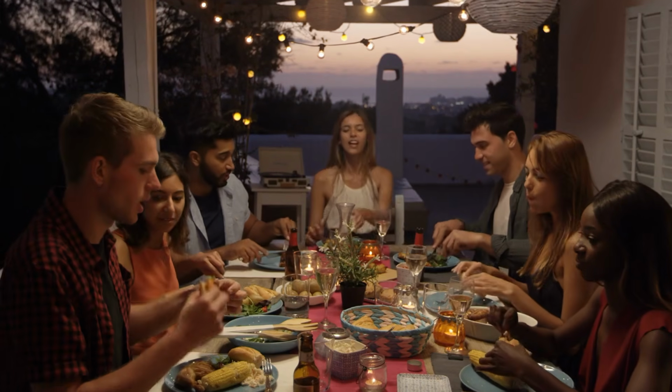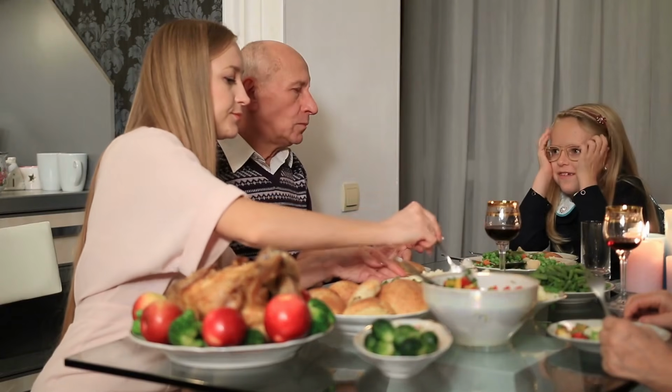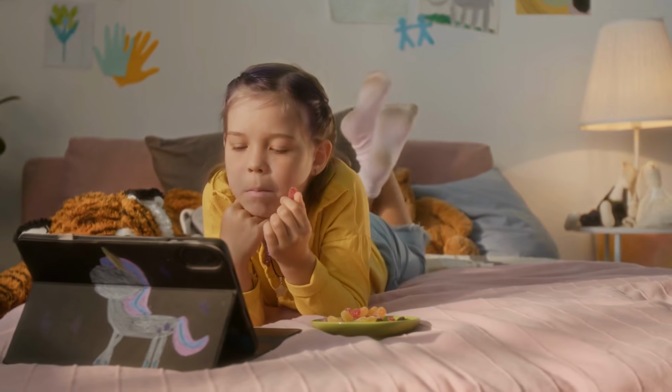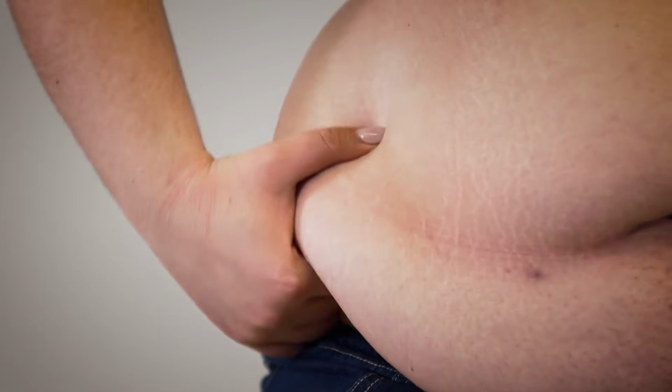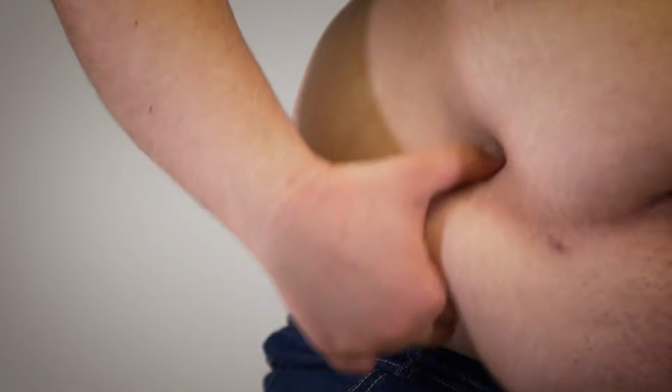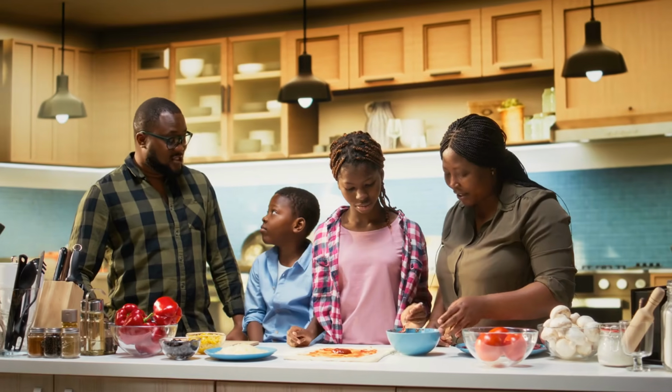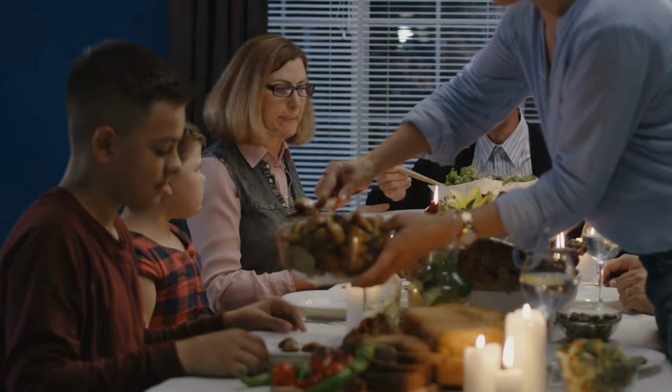Food habits formed in childhood last a lifetime. Kids who grow up eating ultra-processed foods develop preferences for hyper-palatable foods, have higher risk of obesity, diabetes, heart disease, struggle more with weight and health as adults. But here's the empowering part: small changes now create healthier patterns for life.